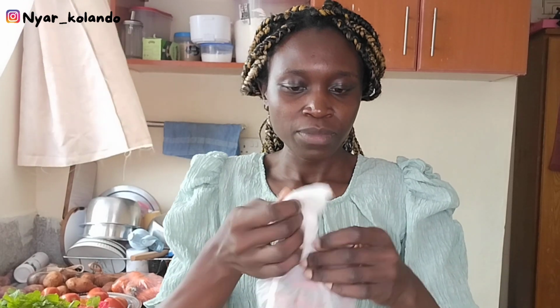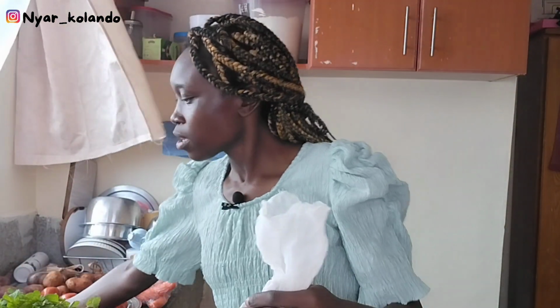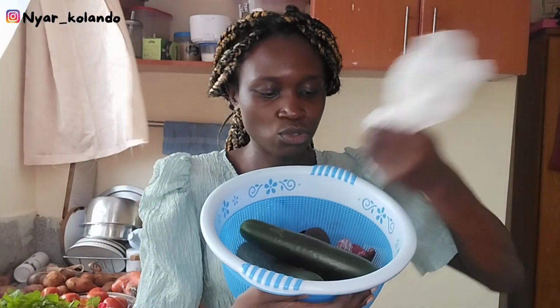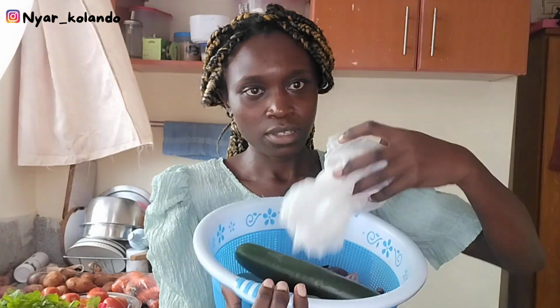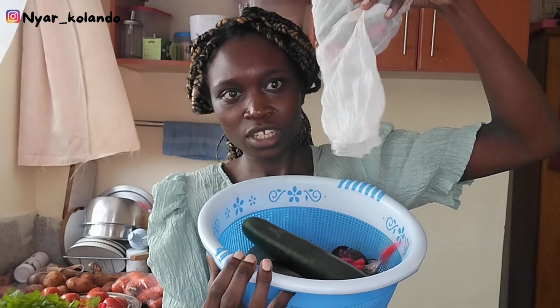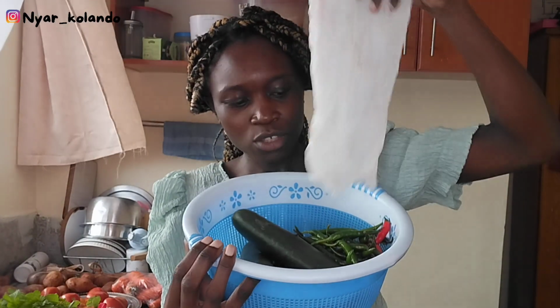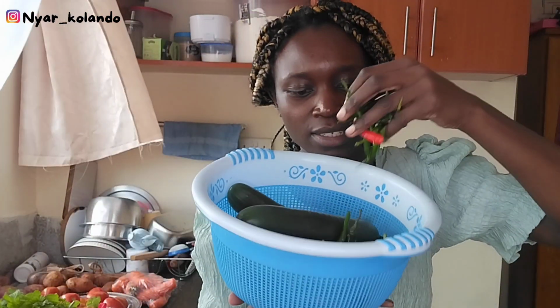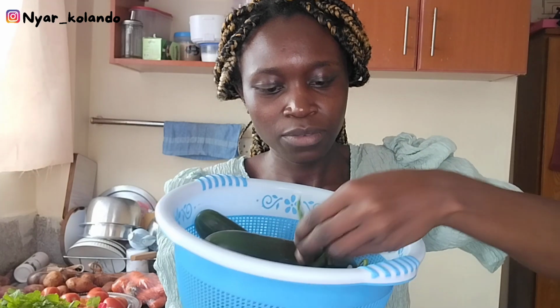We are almost done. So the next thing that I got are these peppers, the chili peppers. Let me just put them in here. I'll add them in here so you can see them. There are these small chili peppers, as you can see me. So I asked the guy to mix them up for me. So there are some which are green and some are red, as you can see.